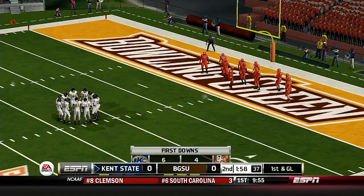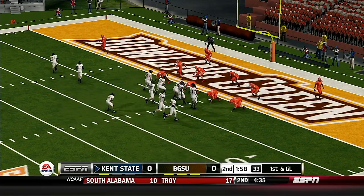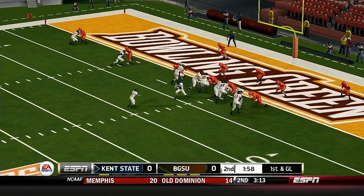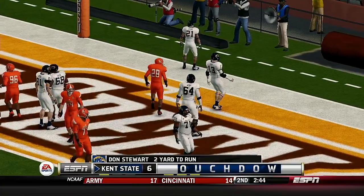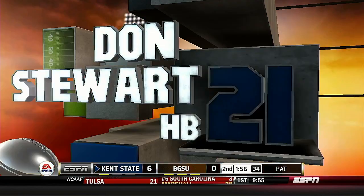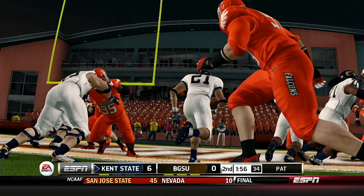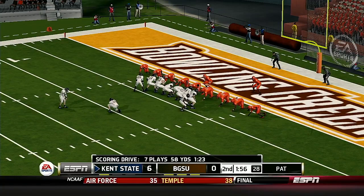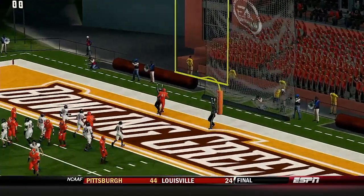And Kirk, they're really having some trouble stopping this kid on this drive. The offense is just winning the battle up front. Right now, the defense knows the run is coming. They just can't stop it. Touchdown, Kent State. That is great, tough football right there. Getting down to the goal line and just punching it in. Converts the extra point.